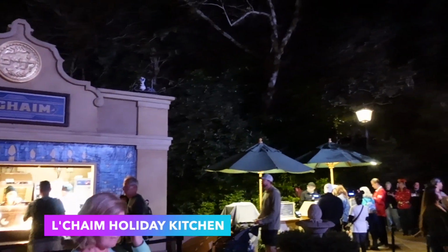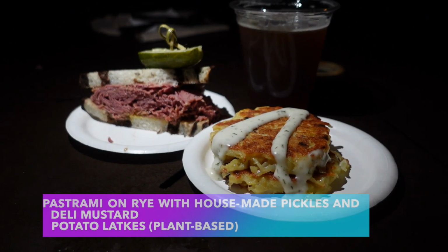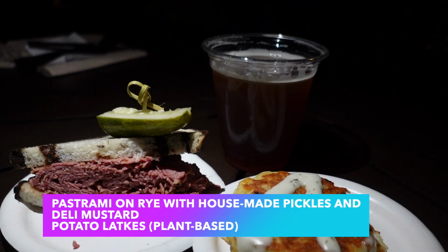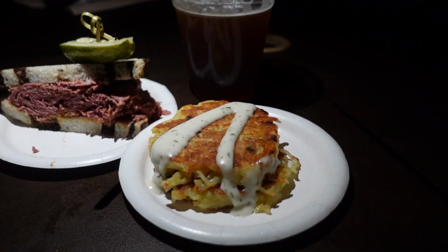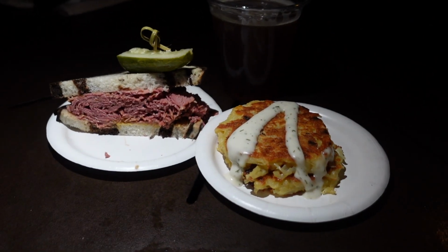All right, so we just hit our second spot at Le Cellier Holiday Kitchen. What do we have here, Robert? Pastrami on rye and a potato latke. The potato was super good. It was very delicious. And the pastrami was very good. It was very juicy. It was warm. Even the pickle has a nice flavor too. Homemade pickles. Yeah, homemade pickles.